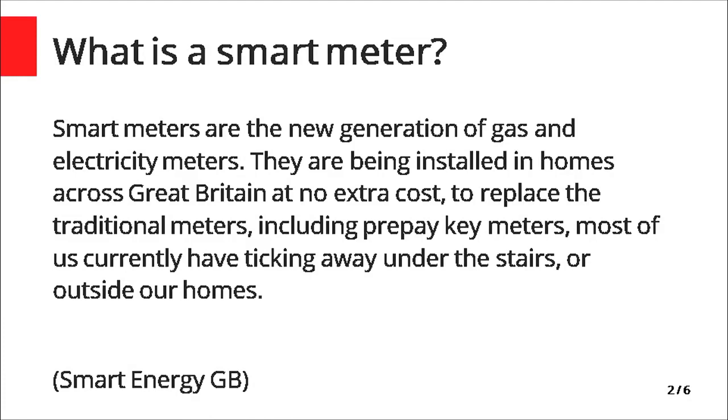What is a smart meter? Smart meters are the new generation of gas and electricity meters. They are being installed in homes across Great Britain at no extra cost to replace the traditional meters, including prepaid key meters, most of us currently have ticking away under the stairs or outside our homes.